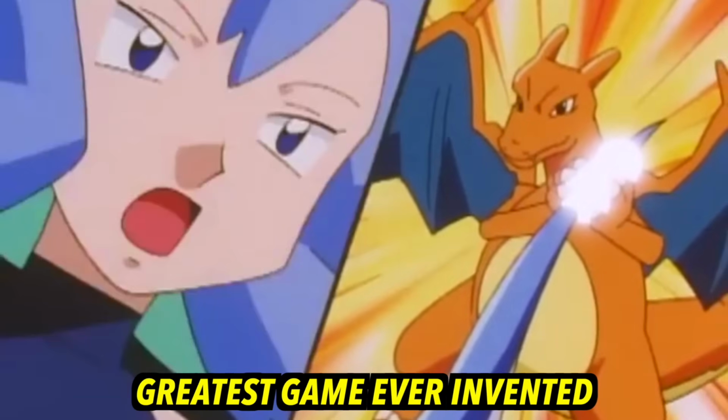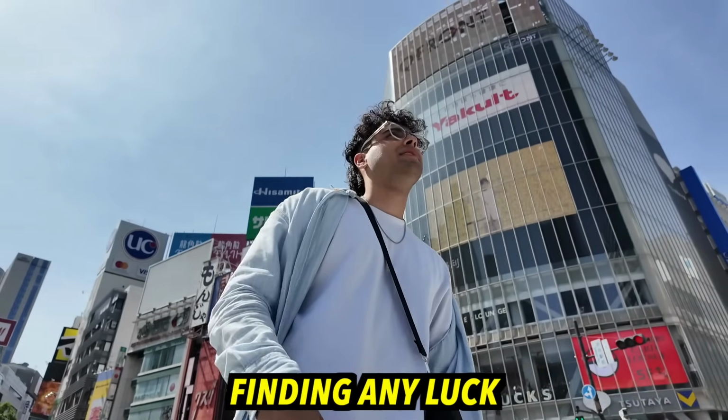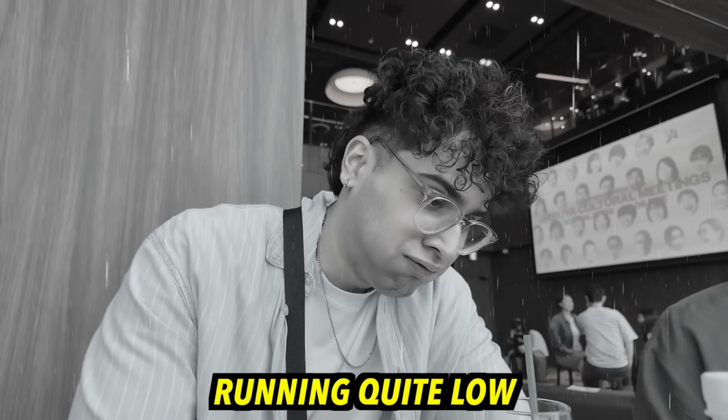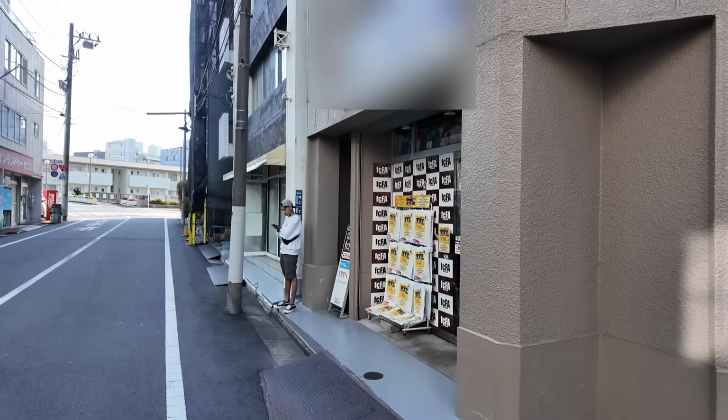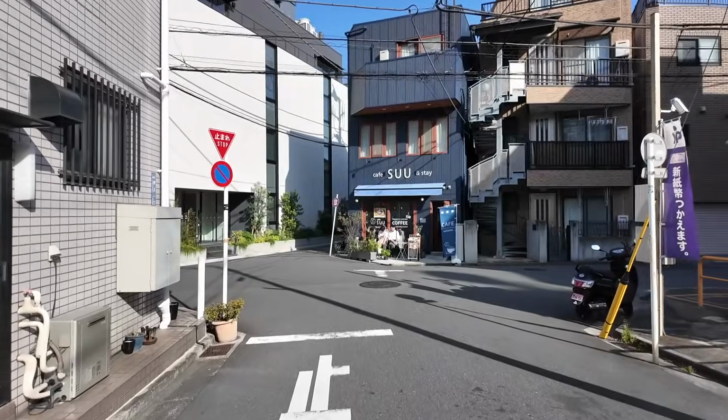It's the greatest game ever invented, no cap. But after trying to find the next store and trying to get some more kits, we weren't finding any luck on this very sunny day in Tokyo, and the morale was running quite low. But thanks to Google Maps, we found a football kit store in Asakusa, which is on the other side of Tokyo in a quieter neighborhood, and we decided to go over there instead.